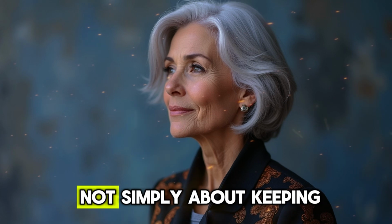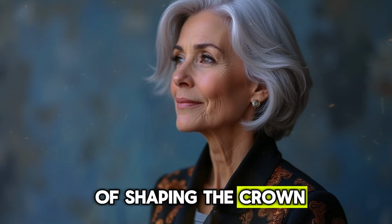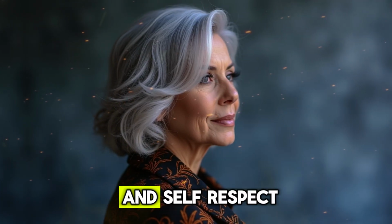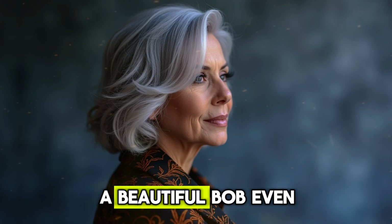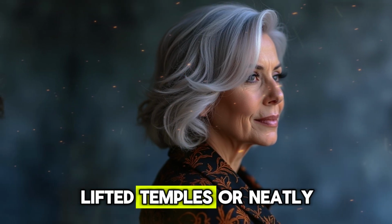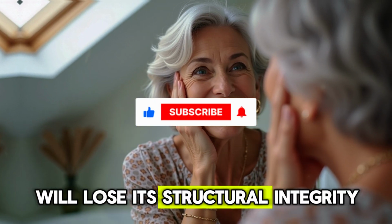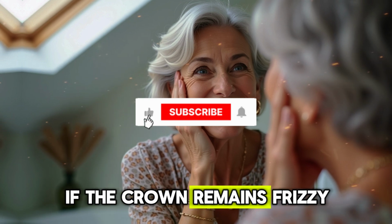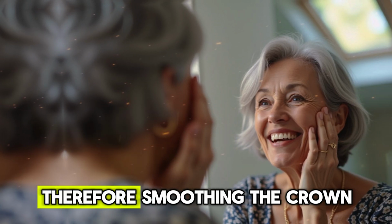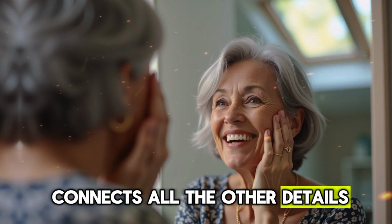Smoothing the crown is not simply about keeping hair in place. It is the act of shaping the crown of the entire face, a symbol of neatness and self-respect. A beautiful bob, even with softly curled ends, lifted temples, or neatly defined face framing, will lose its structural integrity if the crown remains frizzy or lightly tousled as if neglected. Therefore, smoothing the crown is the final yet crucial link that connects all the other details.